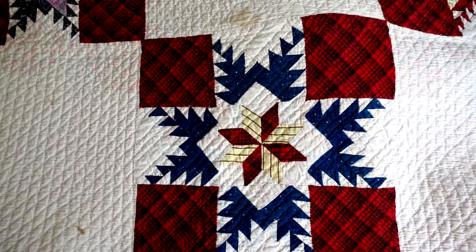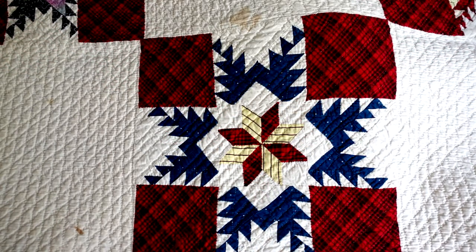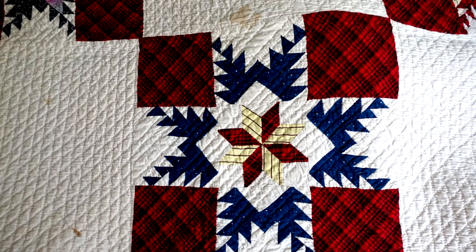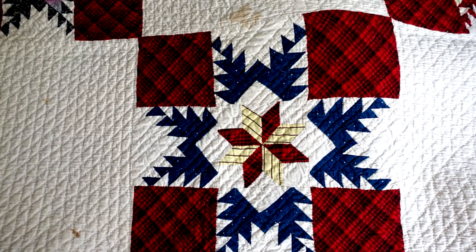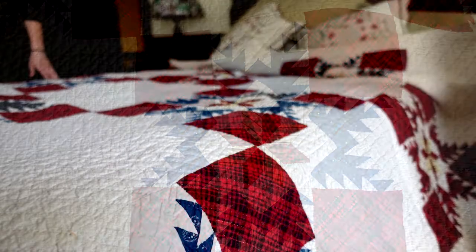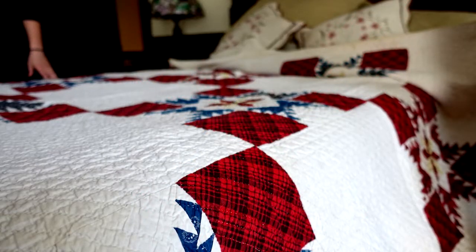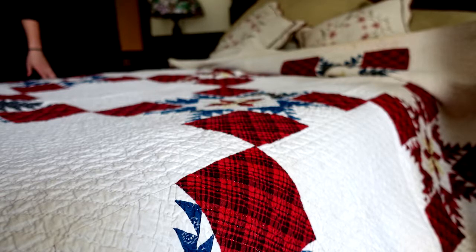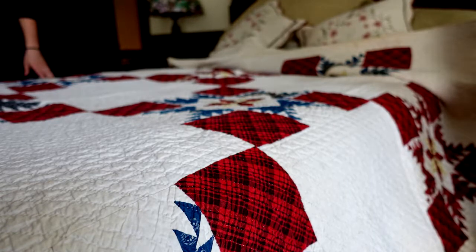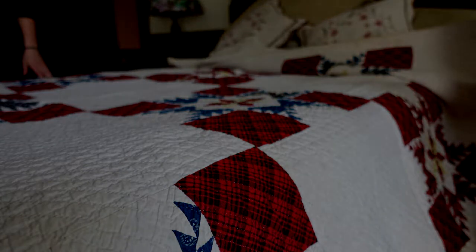But that's the quilt that, if I was going to pick one, I would say, because a lot of the quilts are very nice and in better shape, but the stitching on it, there's so much stitching that went into this. And they did it all by hand. And it was one that my great grandmother must have been particularly proud of. She put her name on it.